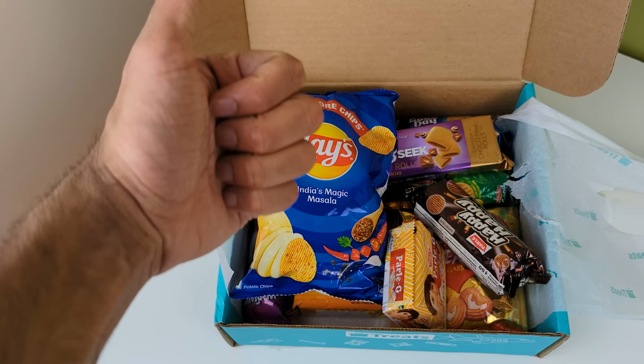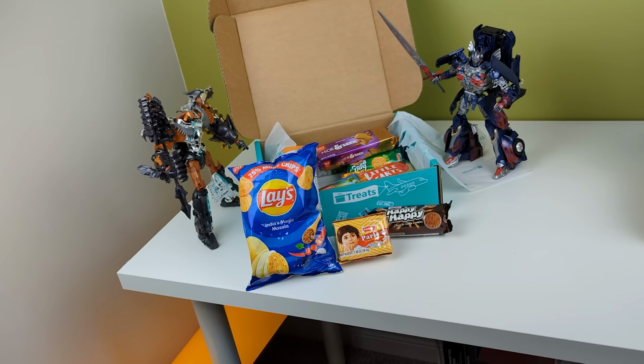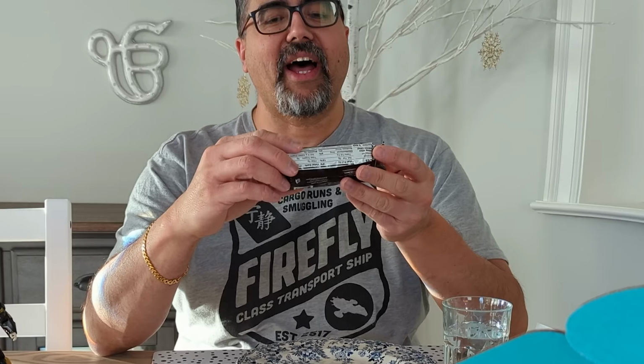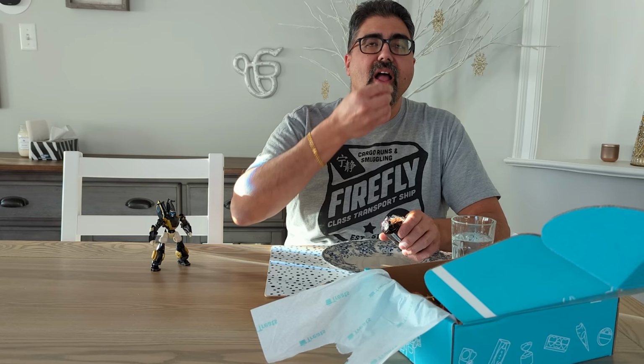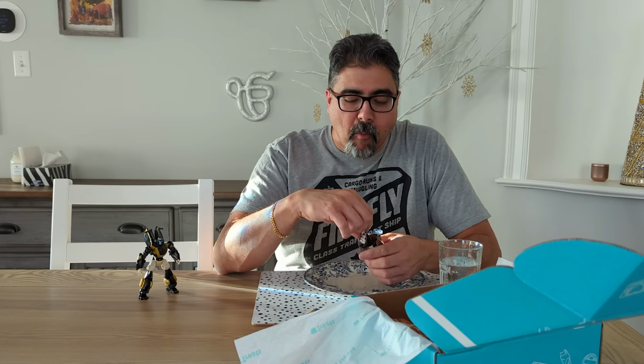Yes. I was allergic to 90% of the snacks, but my parents had them. And here's my dad trying them. I'm gonna have the happy, happy choco chip cookies. These are good. Don't eat the whole bag. Hide and seek choco rolls. It comes in a tray.